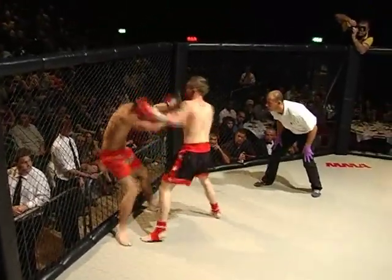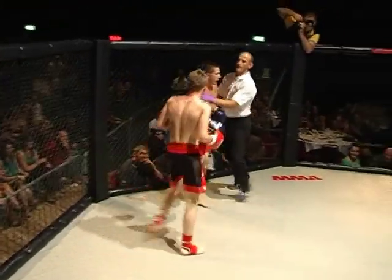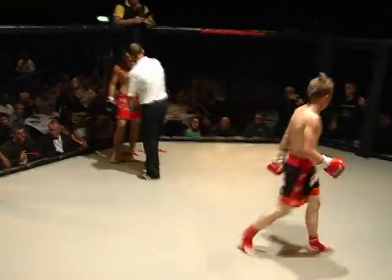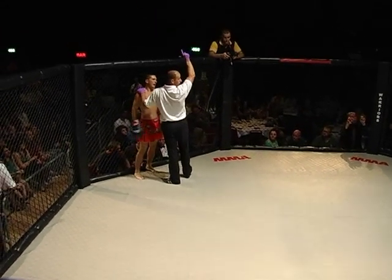There we see, he's got him in the side of the cage, and there's that barrage of blows. He's still got plenty of fuel left in the tank. Beautiful right knee to the midsection there from Smeaton as well. Very nearly landed a right hook on referee Andy Walker there. I'm sure he's used to that though.